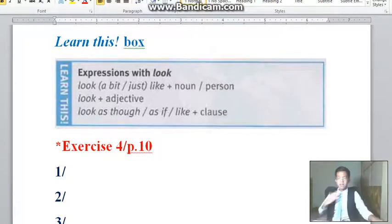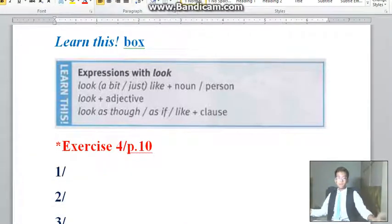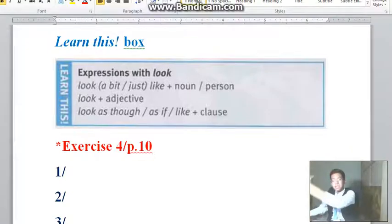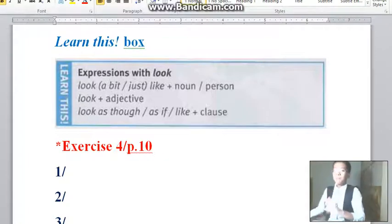Okay, so let's move to the Learn This box. Expression with look. We'll put the verb look, plus a bit or just, plus like, plus a noun or person. Example: that woman looks a bit like Cinderella. Look plus adjective, just like she looks attractive. She looks attractive. Okay?